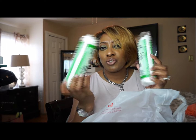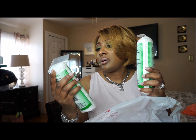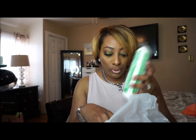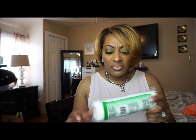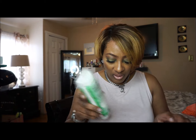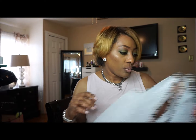Stopped at the Dollar Tree, picked up some cotton rounds to take my eye makeup off, because I'm just, you know, throwing them away after I use them. And somehow they seem a little softer than they used to be. So I'm glad I got those.